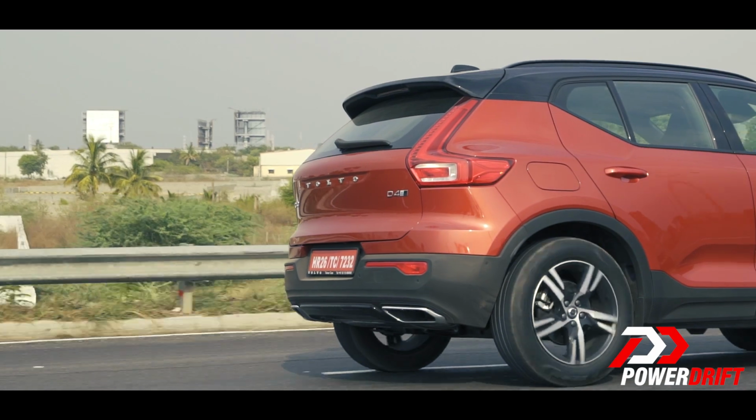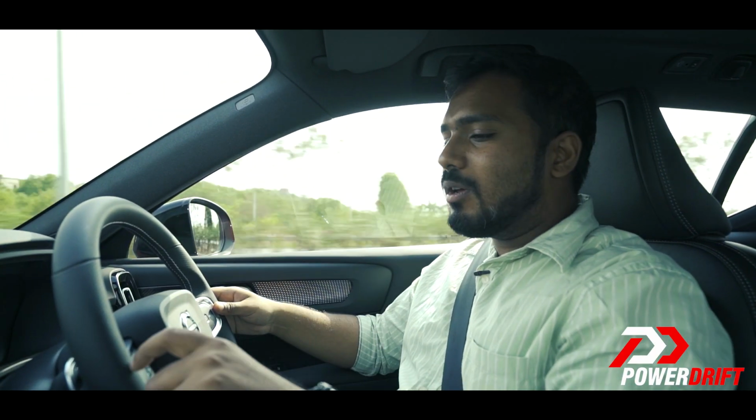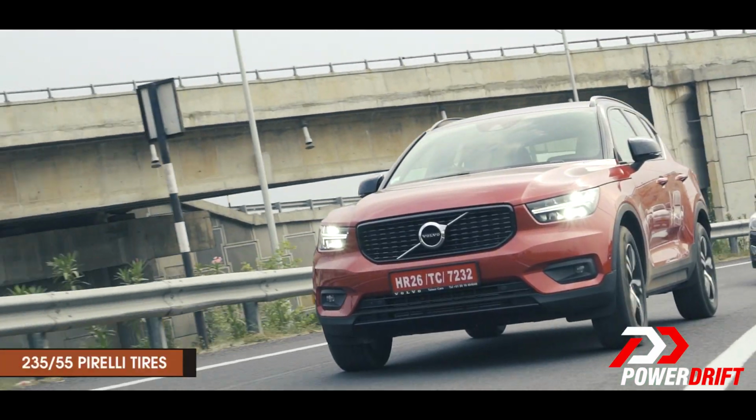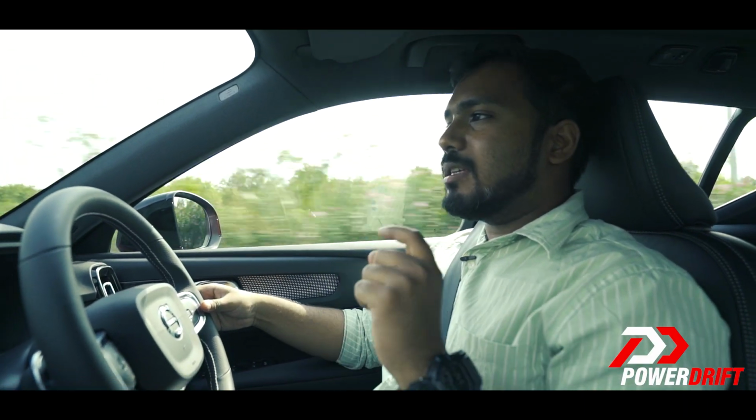And also the steering is a little too light for my comfort. Forget your pinky, you can move the steering with your nail. It's that light. But the real party trick to the XC40 is here.